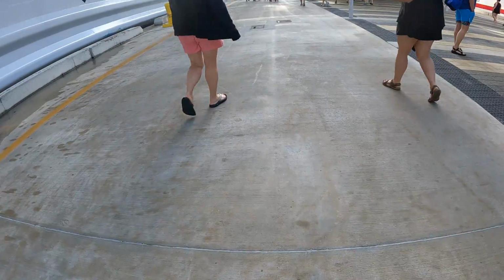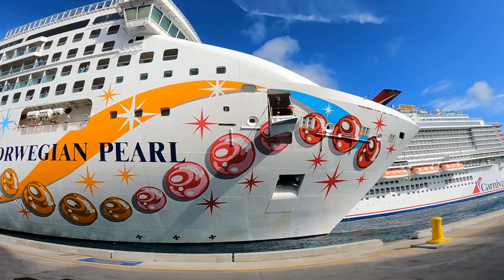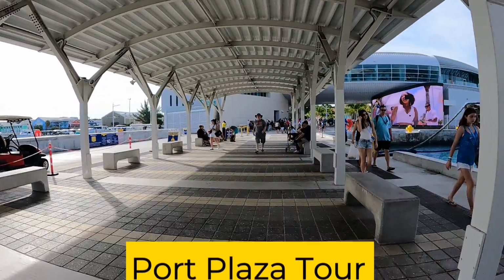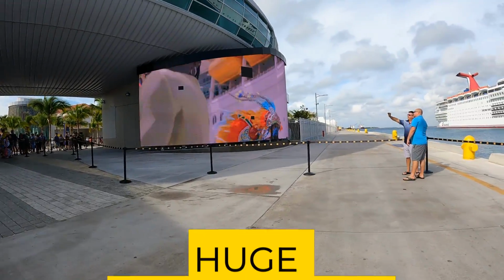Day 2 was a stop in Nassau, Bahamas. We had perfect weather. I don't normally get off the ship in Nassau. I just stay on the ship and enjoy everything on the pool deck. I wanted to go see the new Port Plaza in Nassau, so I got off the ship and went and explored. This is a lovely new area. They have completely redone their waterfront here.